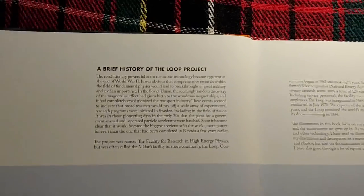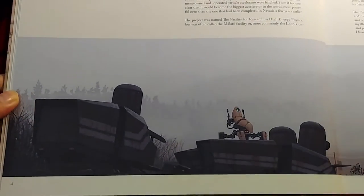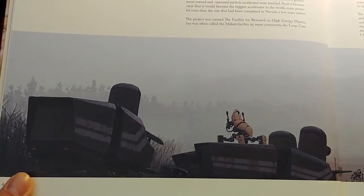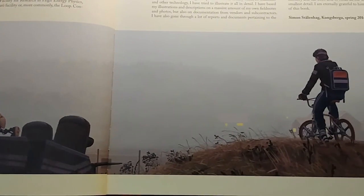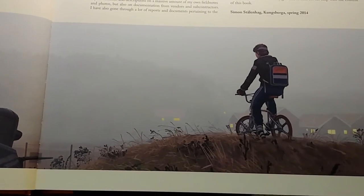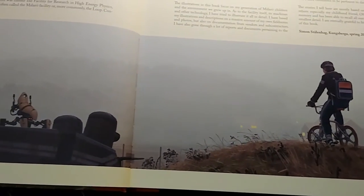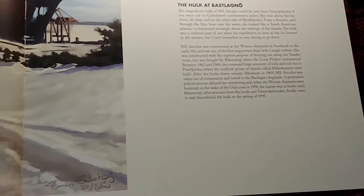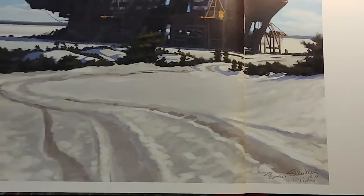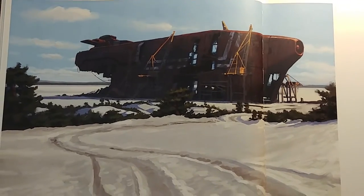So, here we go. We have this beautiful, long image. Oh, yeah. You can already see the vibe, kind of Stranger Things-esque but with robots, a nice 80s kid feel. Some kind of derelict ship.